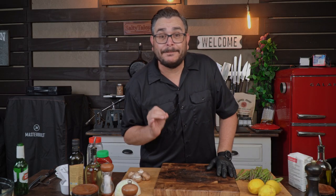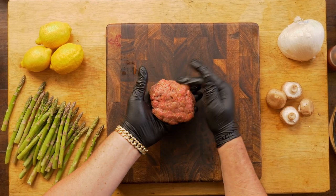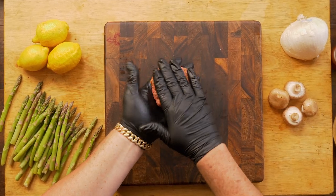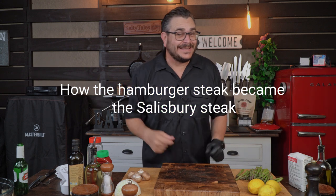As a curious note, this steak used to be called the Hamburger steak. But after World War I, most English-speaking countries made a campaign to try and avoid as many German words as they could. And that is how the Hamburger steak became the Salisbury steak, as we know it today.